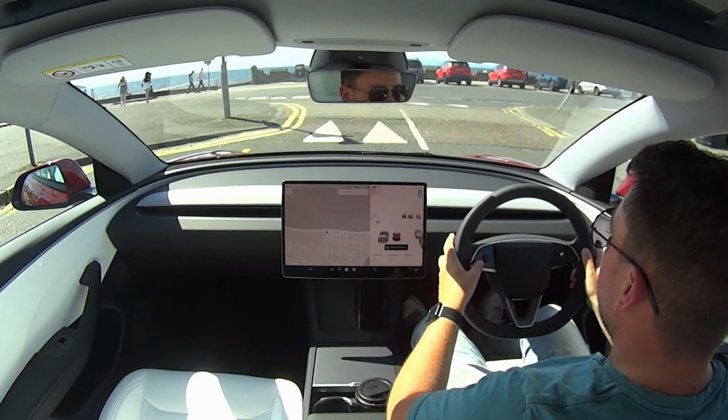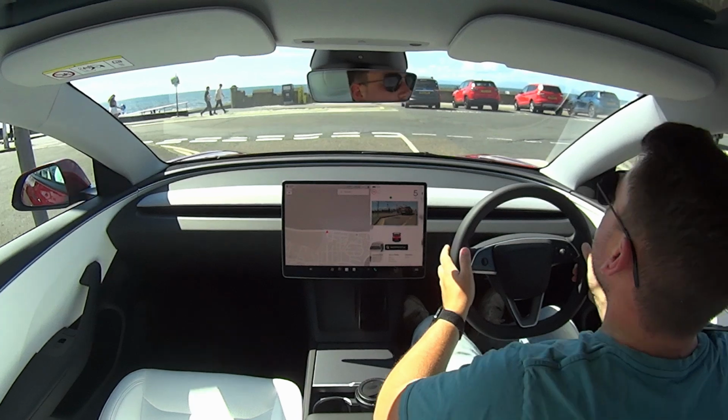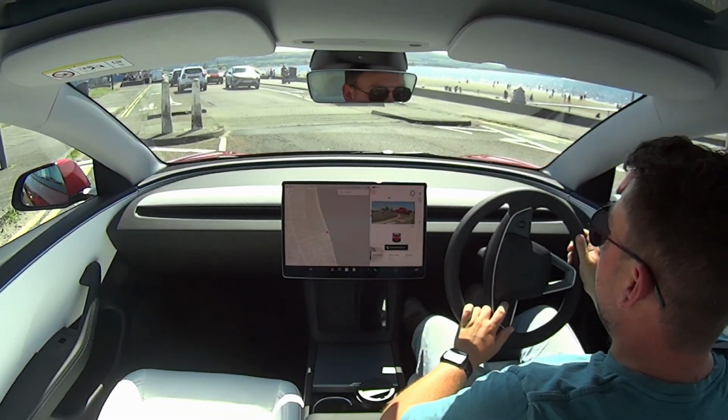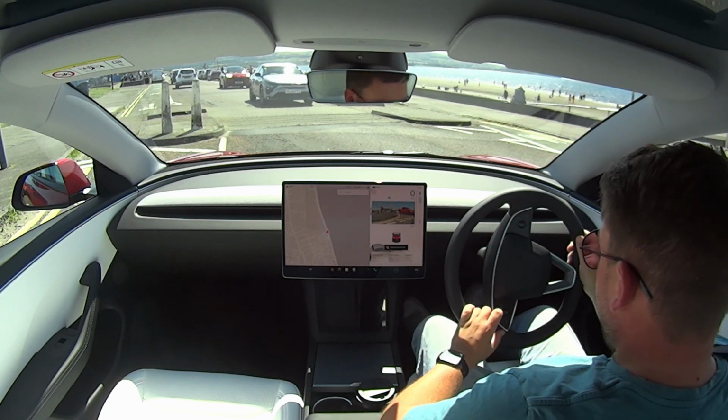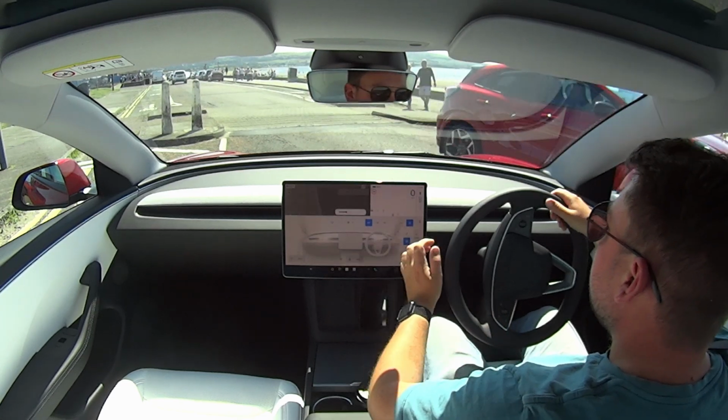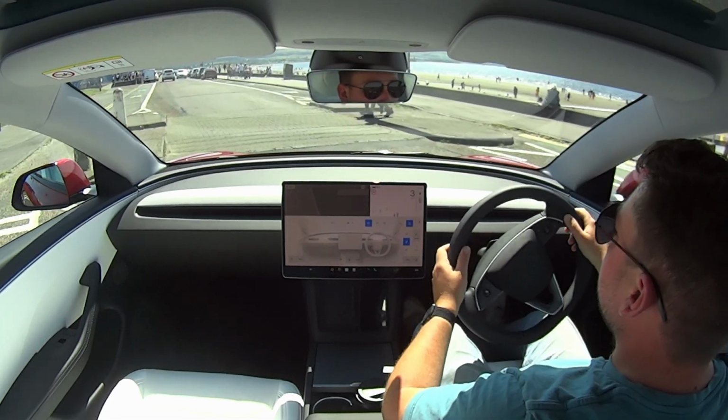I think we'll go left. I can use this button to just turn the fan down a bit actually. Oh, there you go.